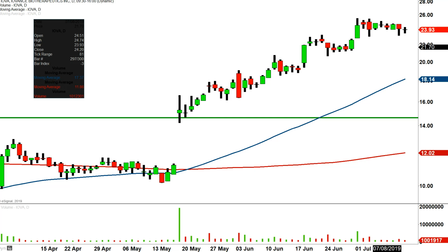Sometimes it is what it is, and you don't get an entry, and then after you don't get an entry, the price really makes an impressive move, and that's what happened here. But like I said, welcome to the reality of being a trader.